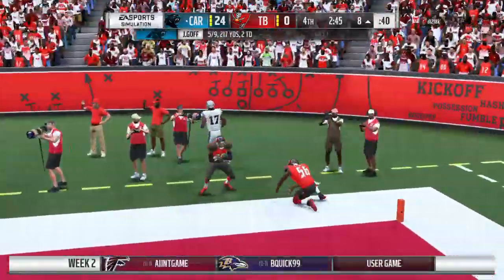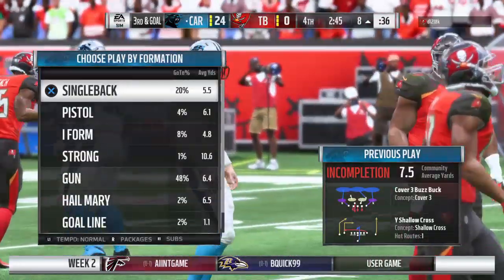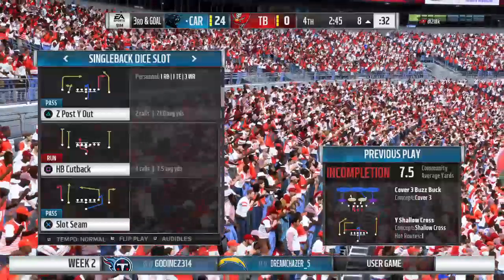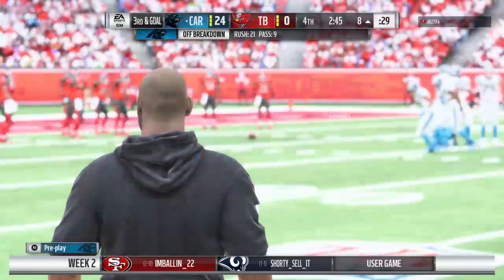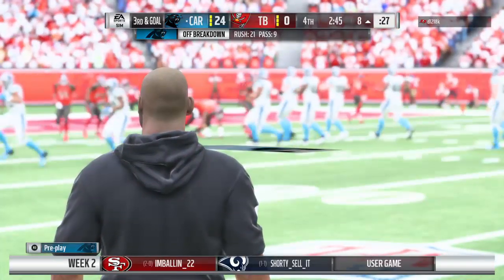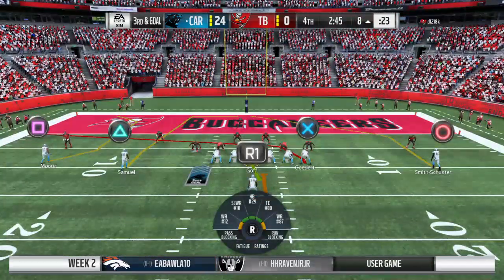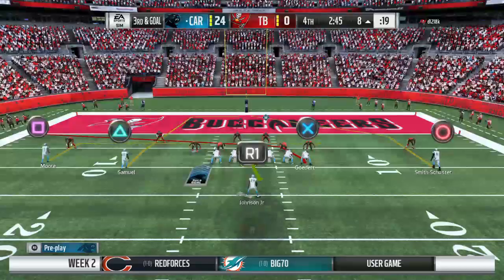And his throw's going to be incomplete. He was looking for the connection with Devin Funchess. And it's 3rd down. They may be snapping the ball near the goal line, but all you're thinking defensively is keep them out of the end zone. Force the incompletion, force them into going for 3 and not giving up 6. So the failure to connect on second down leaves them staring up here at a 3rd and 8.